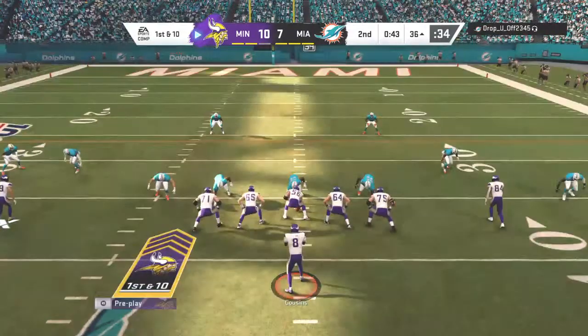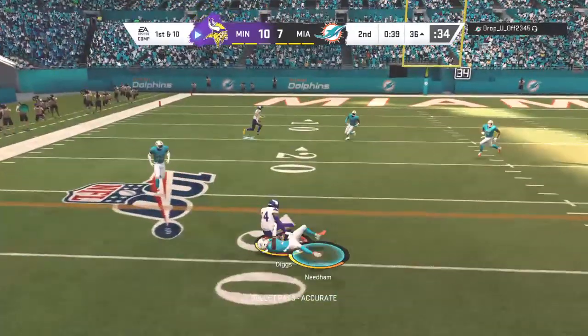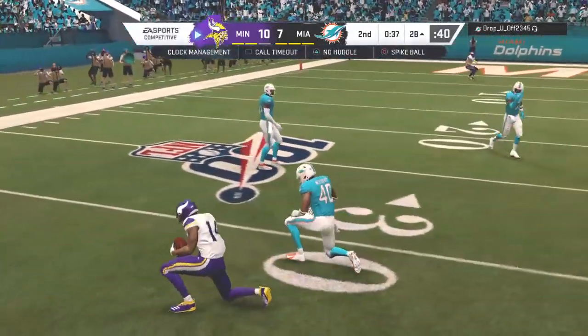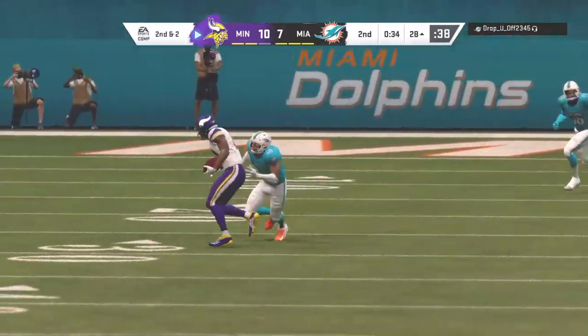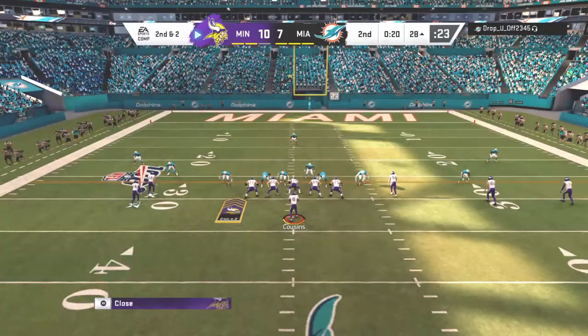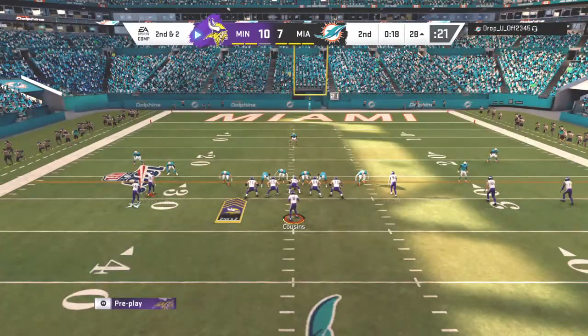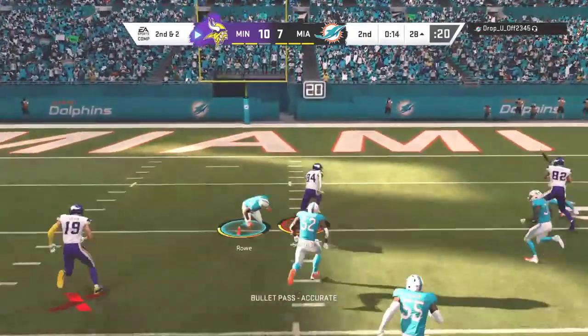So how about that for a chain mover? They're all the way down inside the 40 now for first and 10. It's complete to Diggs. And they'll get 8 out of this before being stopped at the 28. Facing a 2nd and 2 after that last catch, good for 8 yards. They'll throw again. Cousins, complete.